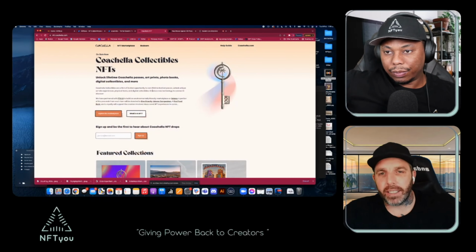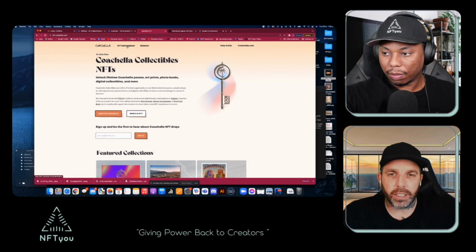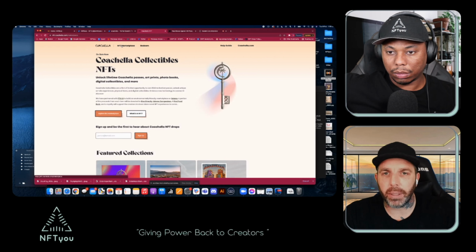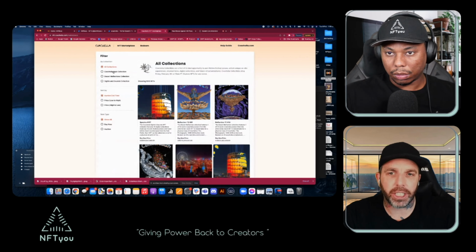So essentially, what Coachella is doing is they are offering a whole different range of collections, but they're NFT collections. If we dig in here on the Coachella website, they've got their own marketplace. We can click straight in, and it shows us the 3 collections: the Coachella Keys collection, the Desert Reflections collection, and the Sights and Sounds collection. They all offer slightly different things.